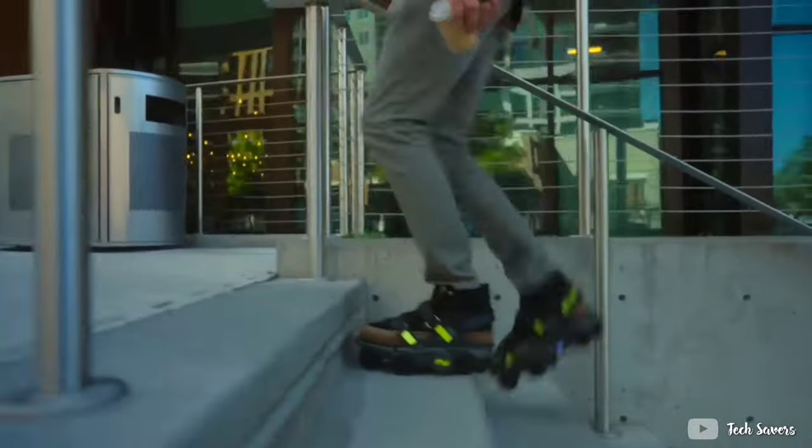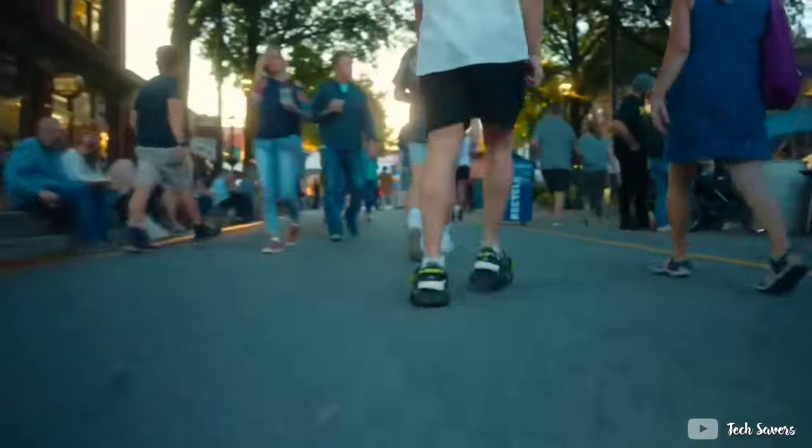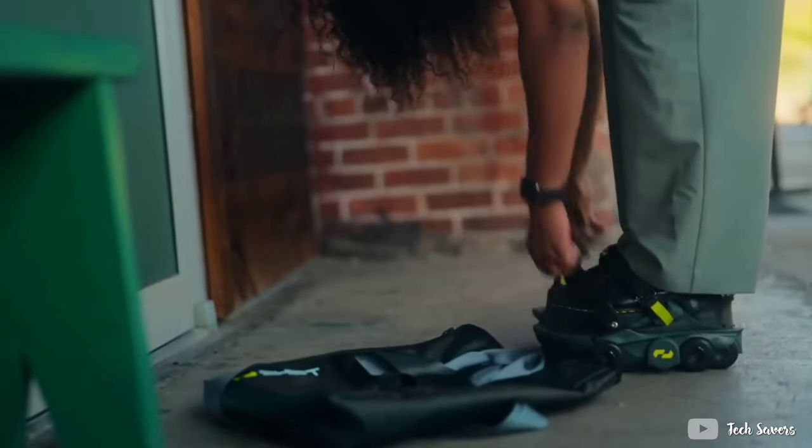And don't worry about safety. The Shift Moonwalkers are equipped with an electronic multi-layer brake protection system that ensures you can stop quickly and safely even at high speeds.